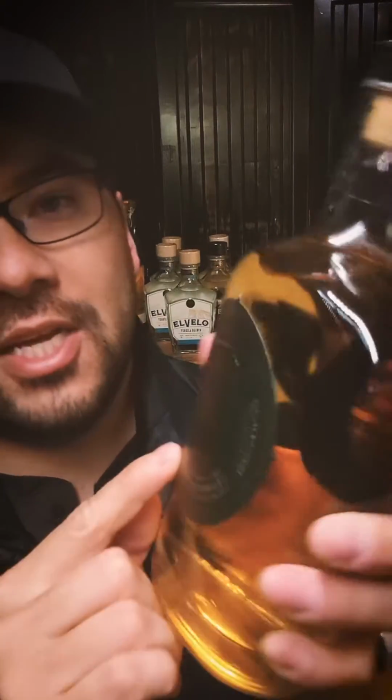Now, technically, this is a single grain Irish whiskey. And it is finished in Ex Foursquare 2007 Barbados rum casks. Now, what is single grain Irish whiskey? Single grain Irish whiskey is actually probably the least known subcategory of Irish, typically used as a blending component.